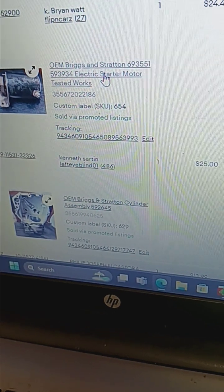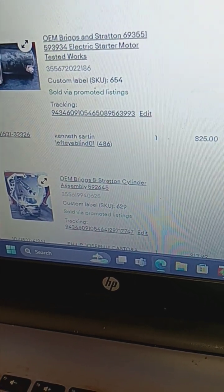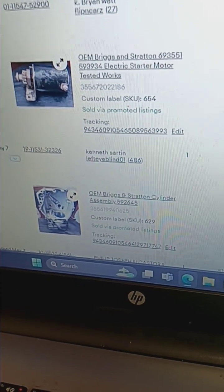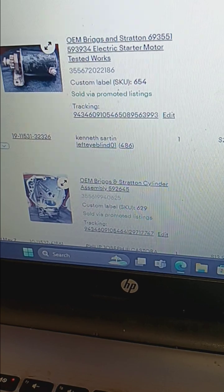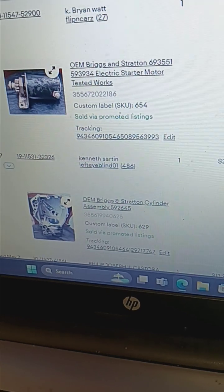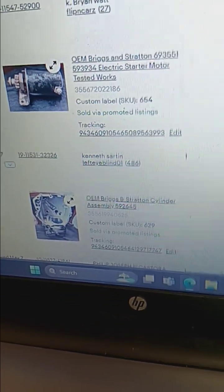And this is a Briggs & Stratton 693-551-593-934. There are two different part numbers for the same one. I changed the part number, so I put the old part number and the new part number, which I always do because people might only look up one part. Theirs might only have the old part number, and another might only have the new part number. If there are multiple part numbers in the listings I copy from, especially if the seller has higher feedback, I always look it up. And if they're both connected to each other, then I put both part numbers.